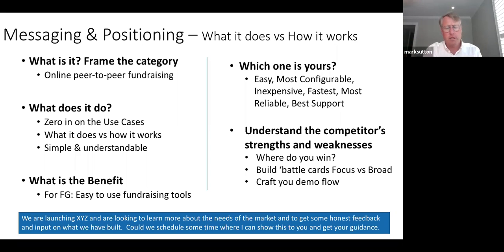We focused a tremendous amount on the use cases. Specifically, if you do this, this is somebody that we can help, and this is how we help them. We broke it down into very simple and understandable terms, and also analyzed what the benefit is, back to that first slide.